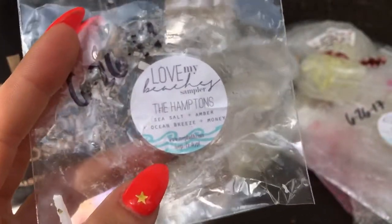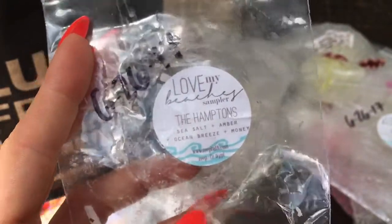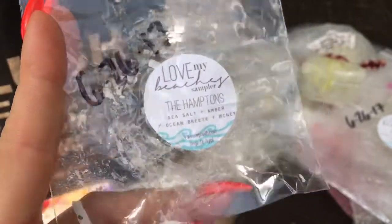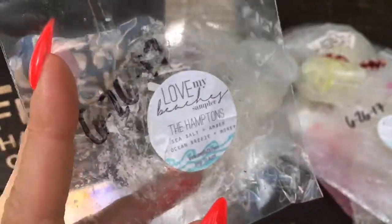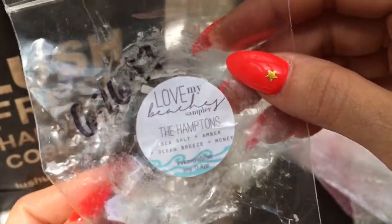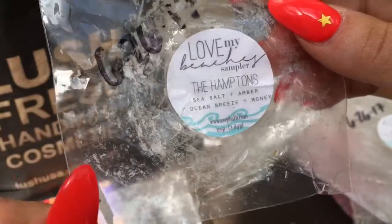And mostly I smelled the sea salt and amber, but then maybe every 20, 30 minutes, I would get a faint hint of ocean breeze, and I would get the ick. Because ocean breeze just smells very astringent and bitter and not nice to me. My nose does not like ocean breeze. But for the most part, Ocean Breeze was definitely the lowest layer of fragrance.